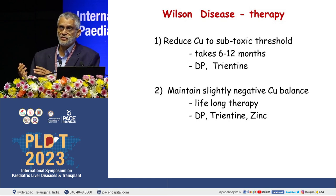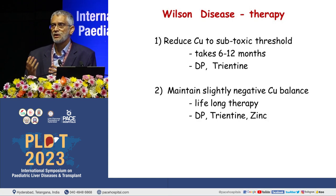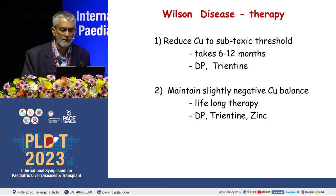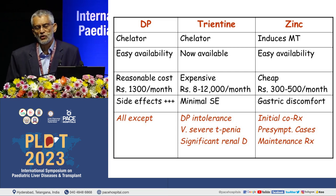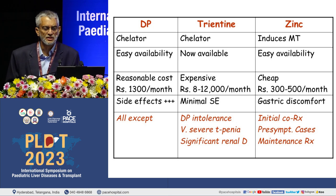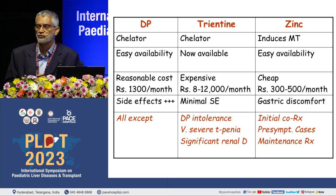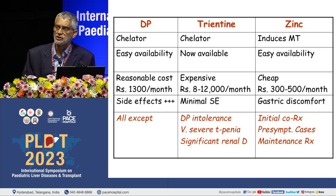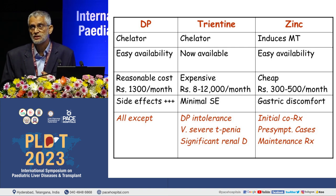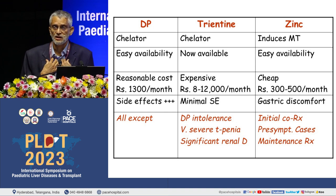For this maintenance therapy, which is the second part, you can use the chelators in slightly lower doses, or here, zinc is also useful. Just briefly, for want of time, penicillamine is the chelator for which we have the maximum evidence. In the Indian context, it is easily available. I have given an approximate monthly cost for a 30 kilogram child, but it has a lot of side effects. But as I've said, the cost, availability, and the experience with penicillamine, at least for us, make it the drug of choice for most Wilson's disease.